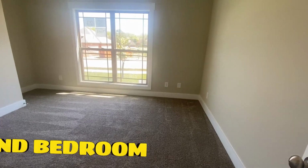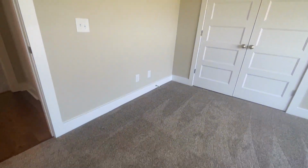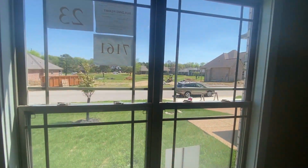This is the second bedroom that's in the front. Great natural light, double closets, carpeted. Now these homes are built on a slab. This is what you see from the front.